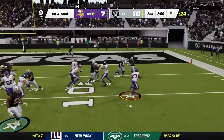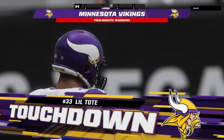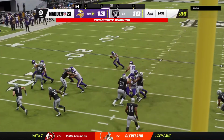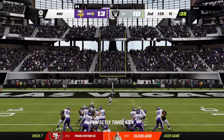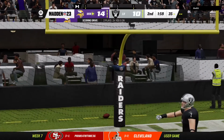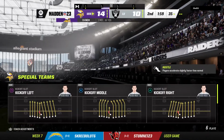They'll try and run for it on 1st and goal. And he'll get into the end zone. Touchdown, Minnesota. A great effort there. Touchdown number 15 of the year. And the Vikings have taken the lead. Extra point by Badgley, up and good. And the lead is now 14-10. Vikings 14, Raiders 10.